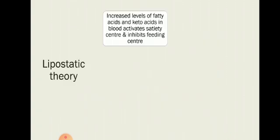Now the third theory, the lipostatic theory, connects the hypothalamus to food and lipids. Increased levels of fatty acids and keto acids in the blood activate the satiety center and inhibit the feeding center. Please keep that in mind. When there are increased levels of fatty acids and keto acids in the body, immediately after food intake or through the process of digestion, it directly activates the satiety center and inhibits the feeding center.